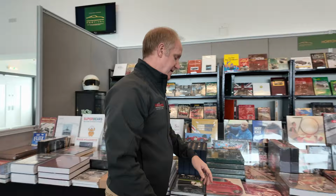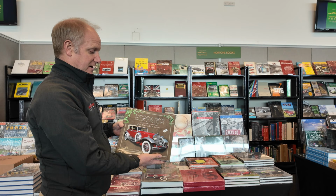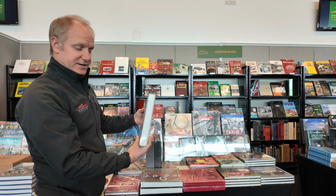And then also this is new from Dalton Watson Publishers on Dietrich cars. And that's, as you can see, quite a tome. And there's very little on Dietrich cars.